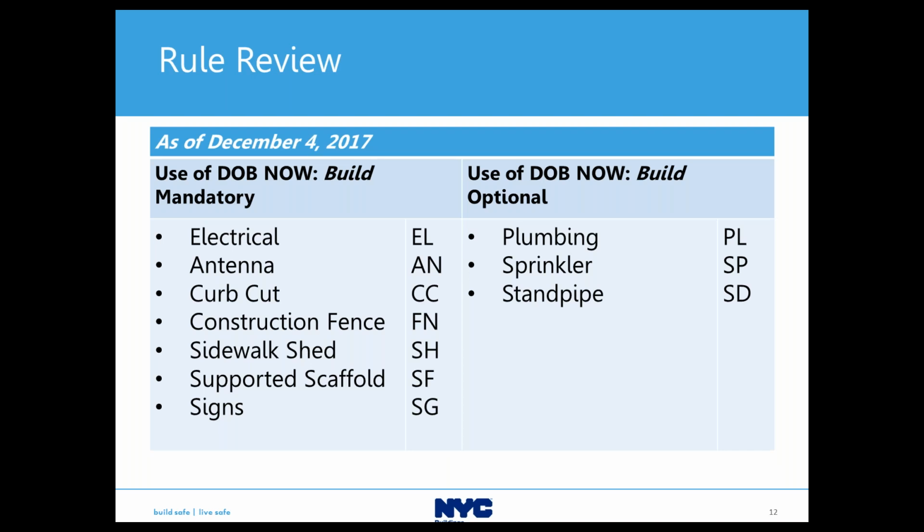All right, so some things that we have already released, and there's been a number of them. Electrical goes live on December 4th. We've already released antenna, curb cut, construction fence, sidewalk shed, supported scaffold and signs, and those are all mandatory, so you can only file those through DOB NOW. Other things that we have released are plumbing, sprinkler, and standpipe. And although you can do them on DOB NOW, we don't insist you do it on DOB NOW. You can still do that at our offices or through paper filings. And I know some of you just do electrical, and then there might be others of you who do multiple. So this is all good to know.